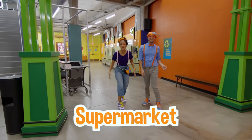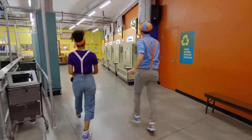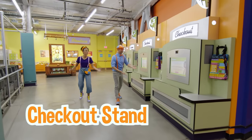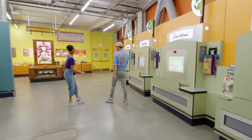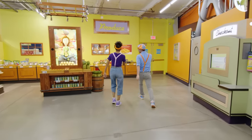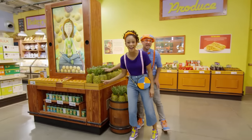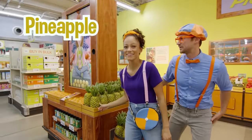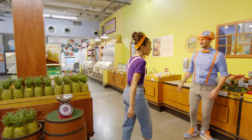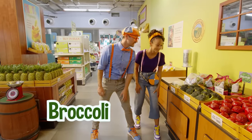Wow. Whoa. A supermarket. Yeah, let's see what they sell. Ooh. Whoa, look. The checkout stand. Oh, yeah, where you can check out your own groceries. Yeah, but first, we need to buy some groceries. Let's see what they have. Oh, yum! Ooh, do you know what this is? Yeah, a pineapple. Oh, yummy. They're so sweet. Yep. Oh, more healthy food. Yeah, some loose broccoli.